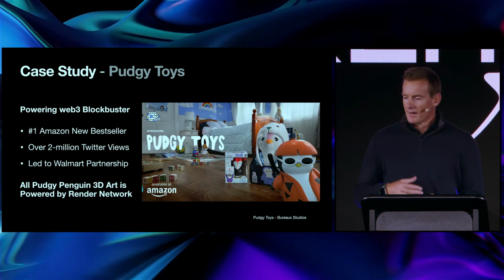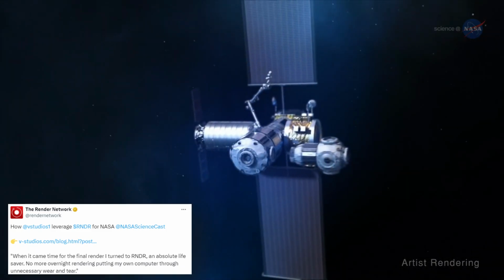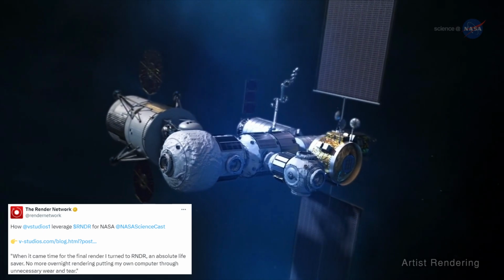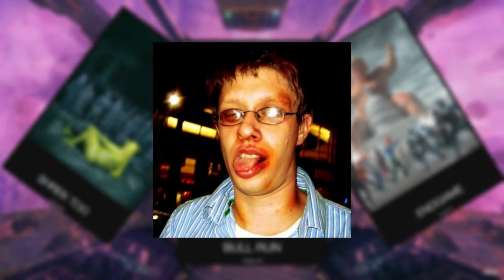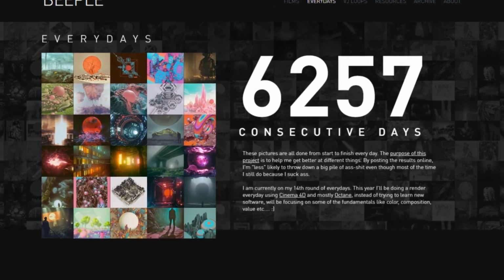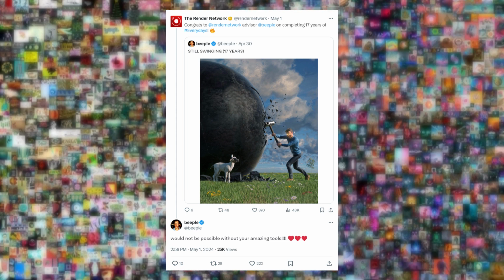Digital artists, musicians, film, TV, and game studios, and even NASA have all used the render network to produce cutting-edge visualizations. The most well-known example in the crypto space is the digital artist Beeple. Beeple has become famous for producing a new image every day for over 17 years. Beeple uses the render network as a key component in his workflow to produce his images.